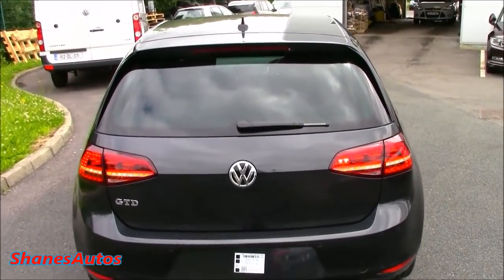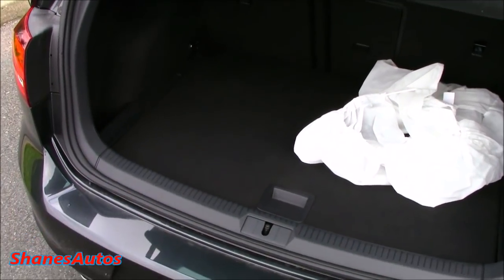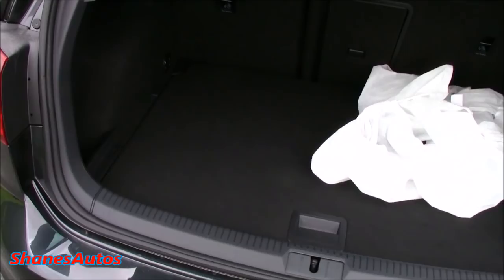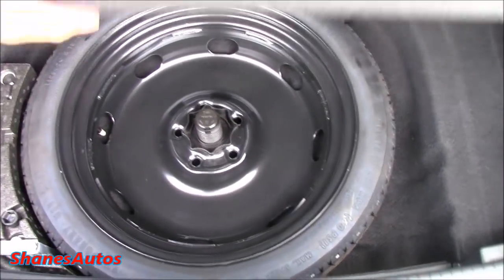Boot space in the Mk7 Golf is very good as well. It features 380 litres of room. Very good in size. This here is just the cover that came from the factory for the front seat. And also underneath here you have a full size space saver wheel as well. Just a steel wheel.